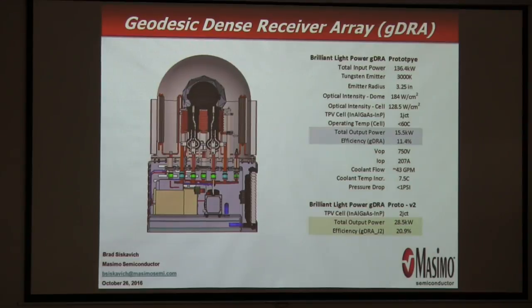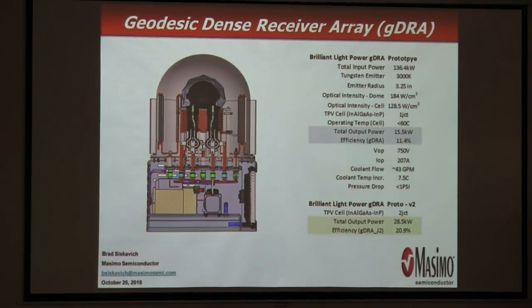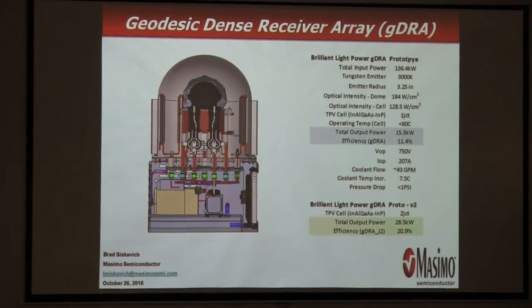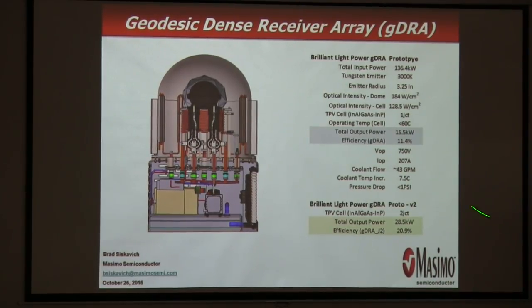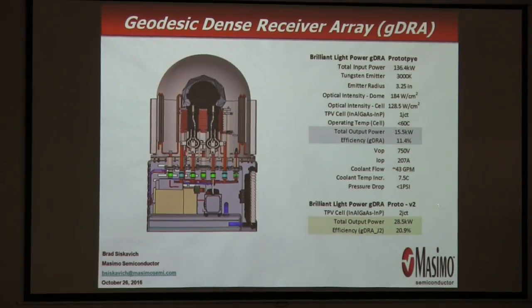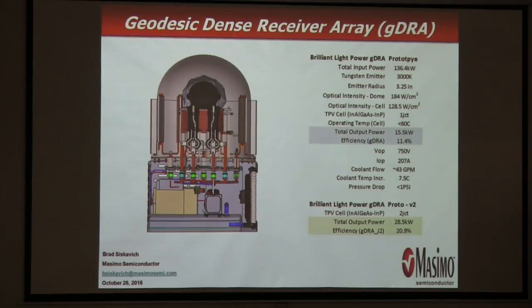So the second step to this process is actually to make a two-junction cell, and you can see the efficiency double out of the box. So with no additional real estate, no additional parts, no additional materials, we change from one junction to two junction and double the efficiency. So this is the interim pilot target of roughly 20%. On the last gen, it would create 28.5 kilowatts.